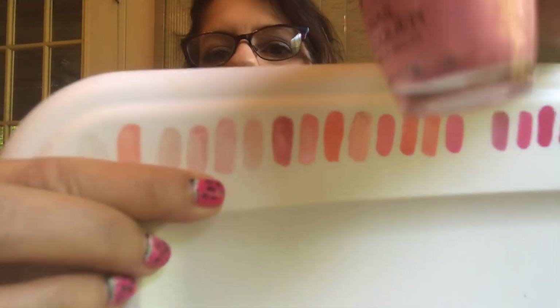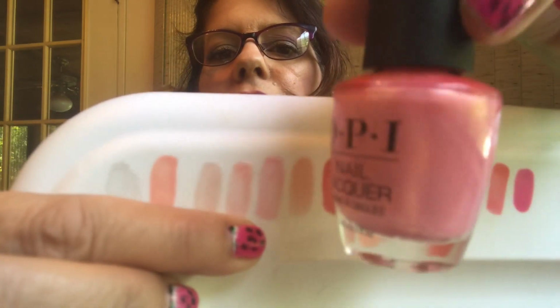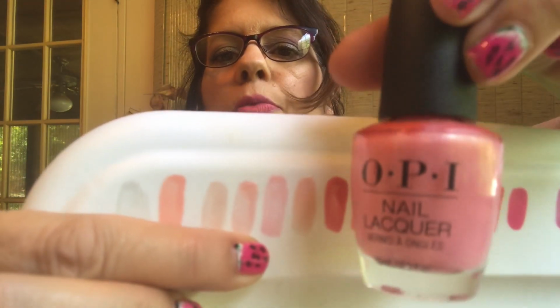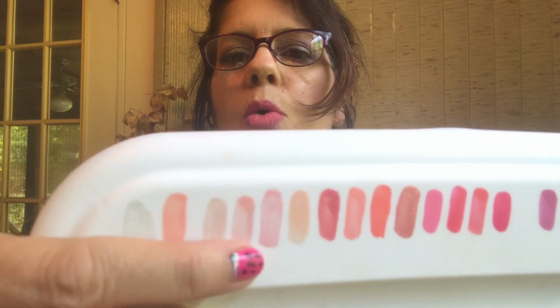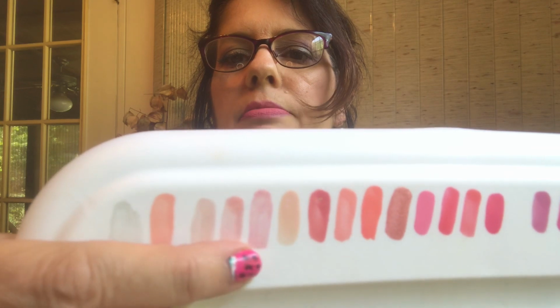So then it came out again, Princess Rule, in an even deeper pink, which is represented by that fifth swatch. So Princess Rule has had three variations, going from your palest to a deeper pink, three different versions of that shade. But Princess Rule is one of my favorite top coats. If I'm doing a pink look, I'll put that on, and it's just so pretty.